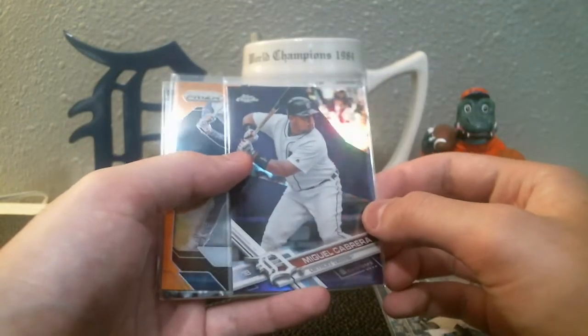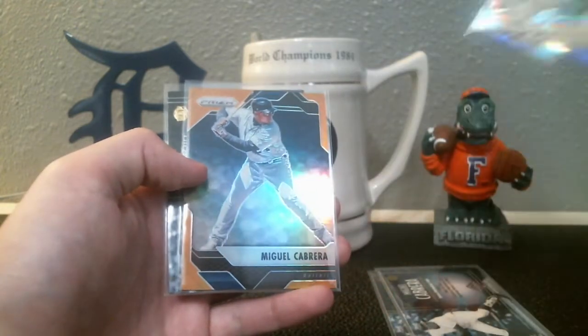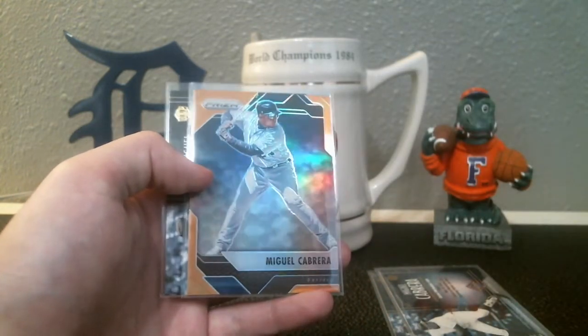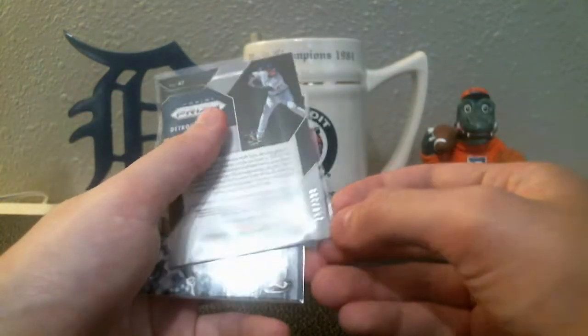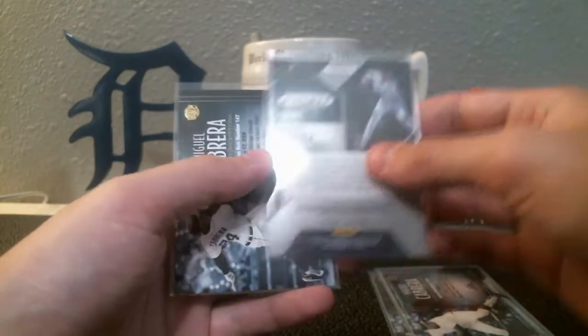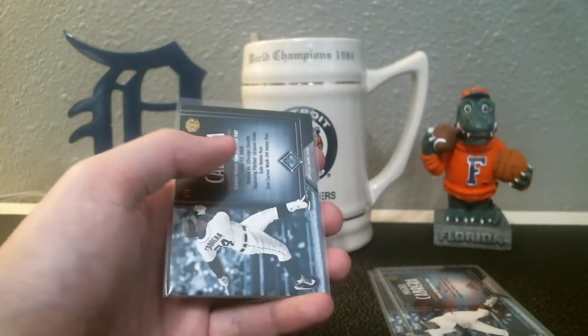You got 2017 Purple Chrome. Some Prism here. Prism was not a standalone product. It was something that was put in Chronicles in 2017. So this one is the orange. It's number 2, $3.99. I don't have too many of those, but I've got a decent amount.